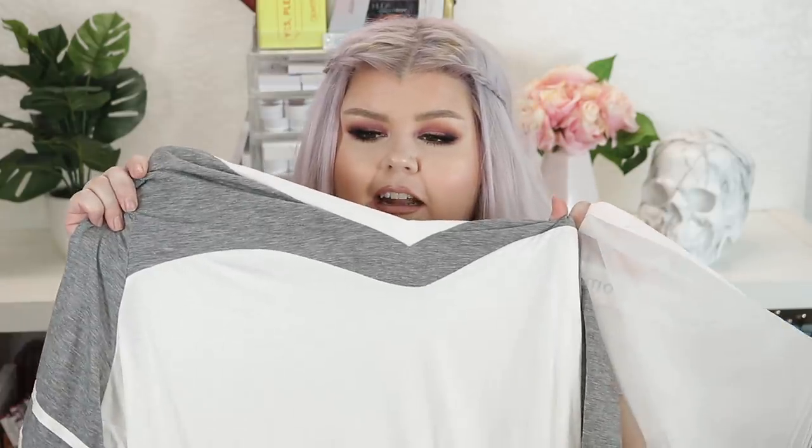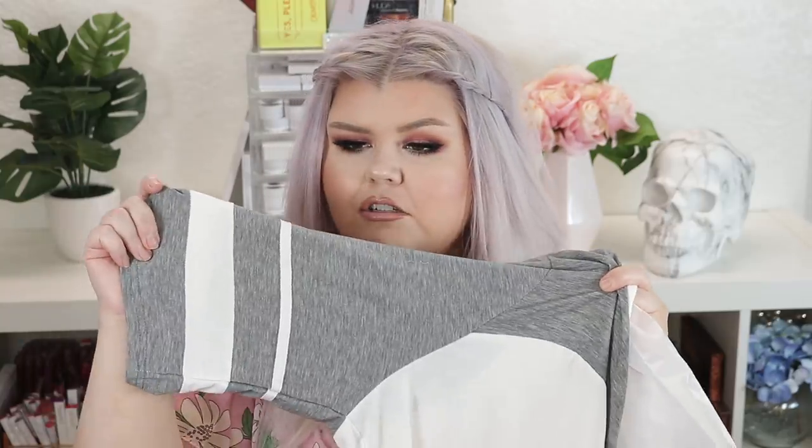The V-neck kind of has a sweetheart neck to it in a way. And then it's got the little stripes on the sleeves, which are cute as well. Again, very, very soft. Very cozy. Definitely one I'm going to get a lot of use out of. I love 3/4 sleeve t-shirts, especially in lighter colors for the summer, because it gets really hot. Not that I'm going anywhere this summer, but you know.